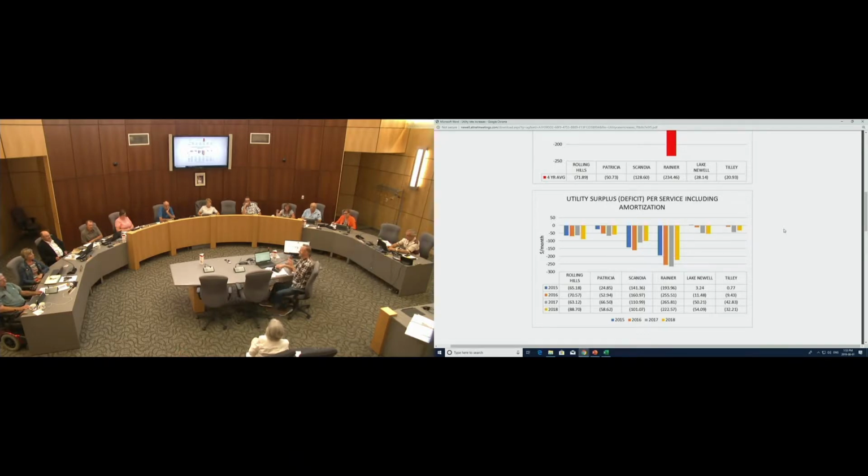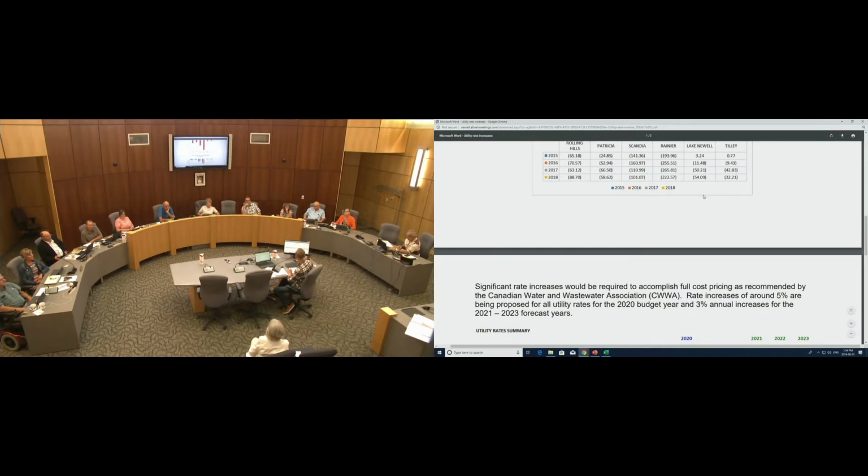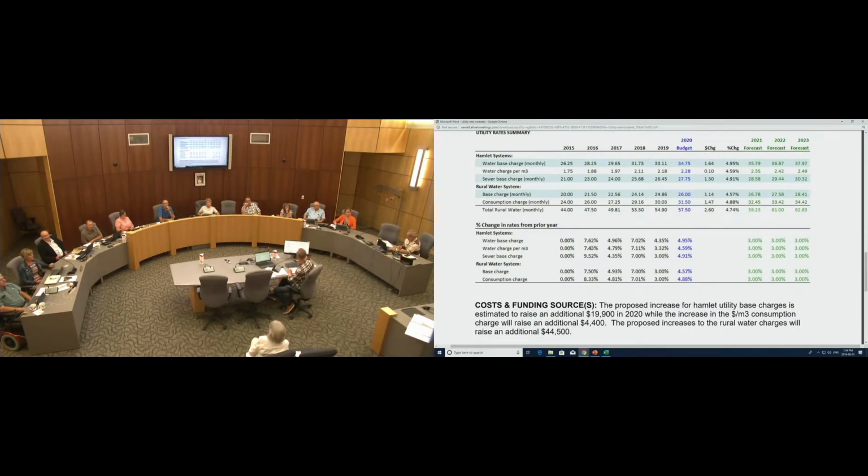We'd really like to get to the point where it is self-sufficient, and see what that trend looks like over time to actually replace the tax subsidy with user fees. The comments around the table are that we don't want to shock the system. So since 2016: a 7% increase, 5%, 7%, 4%. We have been increasing those rates over time, and we're trying to close that gap.